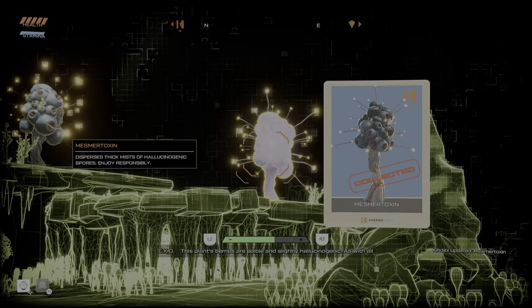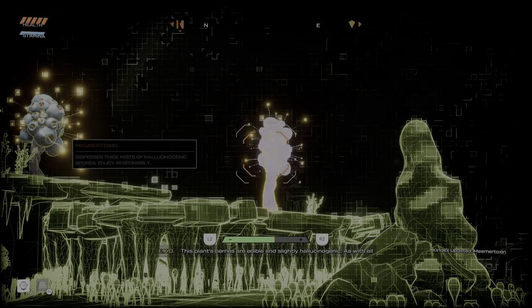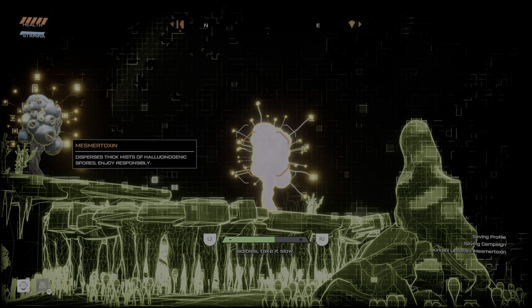This plant's berries are edible and slightly hallucinogenic. As with all edibles, take it slow.